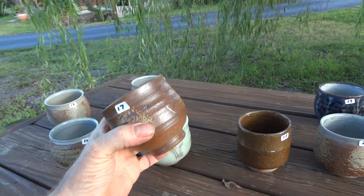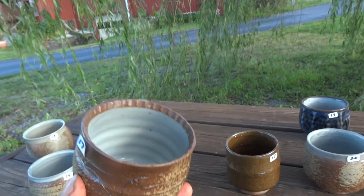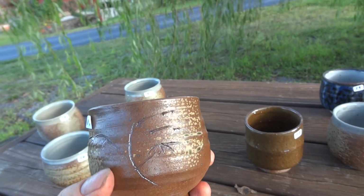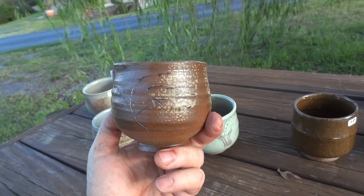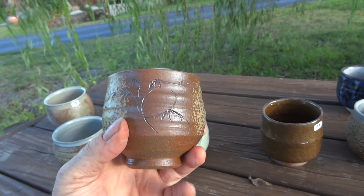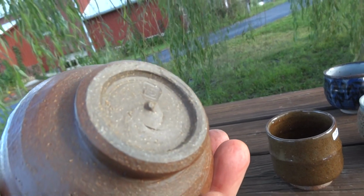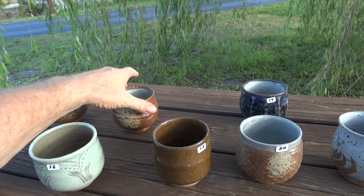Number 17 now. This is a slightly unusual one because I did a kind of funny thing on the lip there, as you can see. I was playing around with an idea. Sort of incised decoration to the outside with wood ash sprayed over. My seal on the bottom.